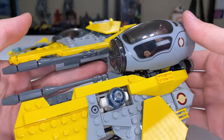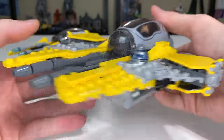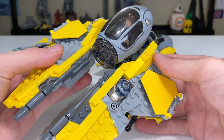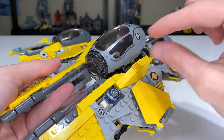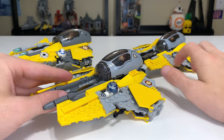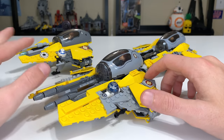But the 2020 set is undoubtedly the better design of all three sets. I think that that is something you just can't make an argument against, that 2020 really has it down as far as the Anakin's Jedi Starfighter design. They didn't change much, but they refined just the little tiniest things, and you know what, fair game there. 2020, definitely the best design. 2014, second best, and 2005, the worst design, but nostalgia.